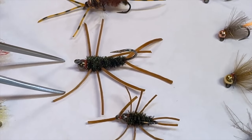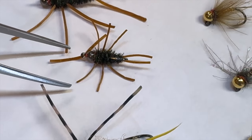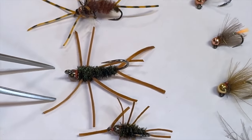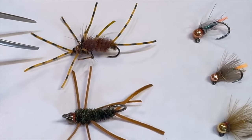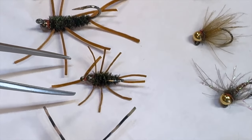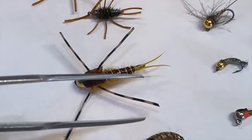We've got our Flexi Girdle Bug series, and you can see I've got a mini girdle bug here, which is a size 16, and I've got a larger style. So maybe these larger stoneflies you use for double nymphing, and then this could be even a dropper underneath a larger dry fly. Really effective that way.